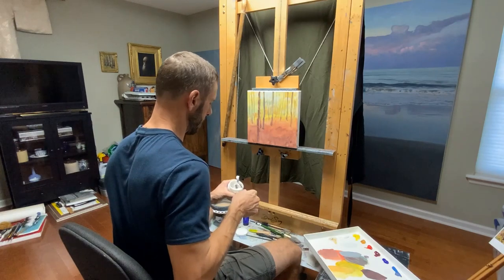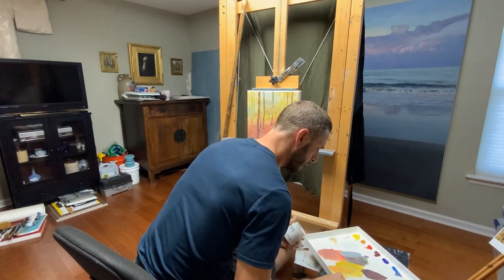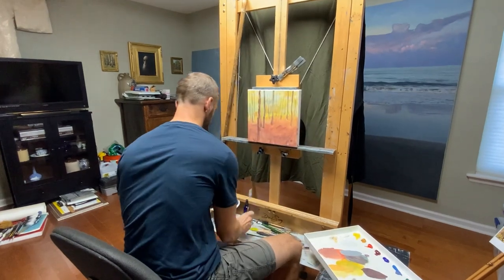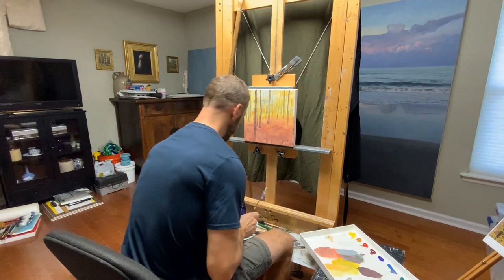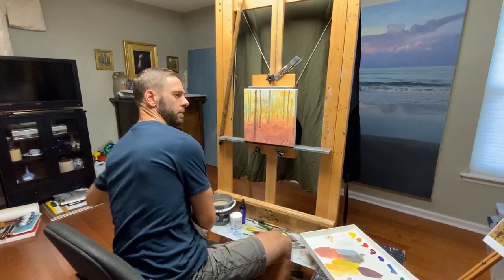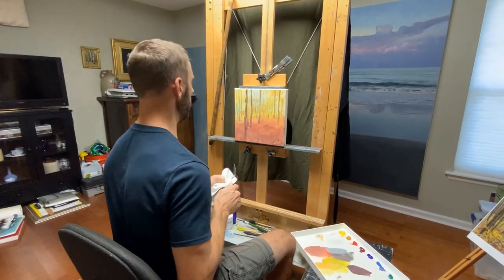Put out a little bit of this high solid gel mat. Start working some of these trees and start building up the textures and the values in them. And I'll probably be using a lot of that in the mixture.